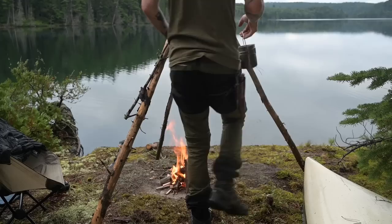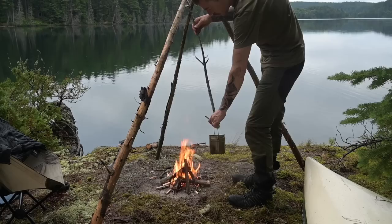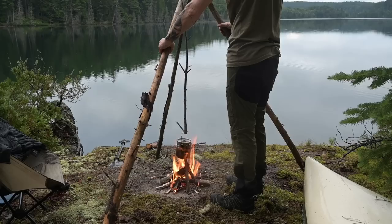So, let's get this all situated properly so it sits right. That's not going to sit where I want it. That is. It's a little off. So we're going to move the whole tripod over a touch. Ba-ba-bam! She's right in the thick of it now. Slick.